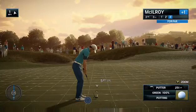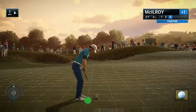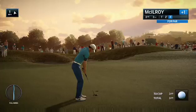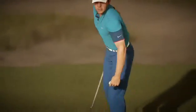Rory McIlroy looking to take advantage with this putt. Just trying to keep this round on track. Has that putt, stays at 1 over.